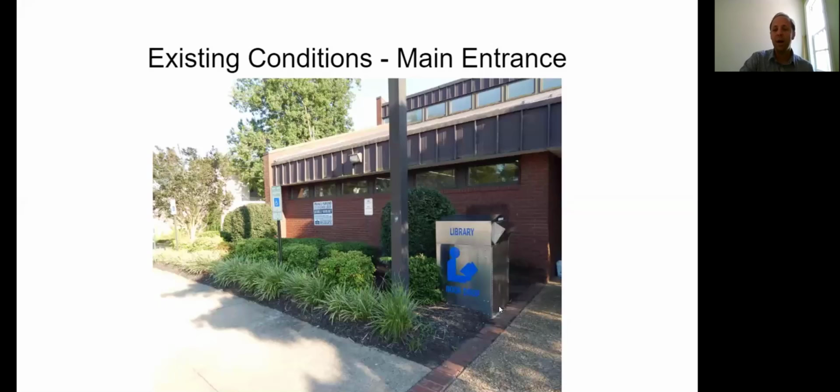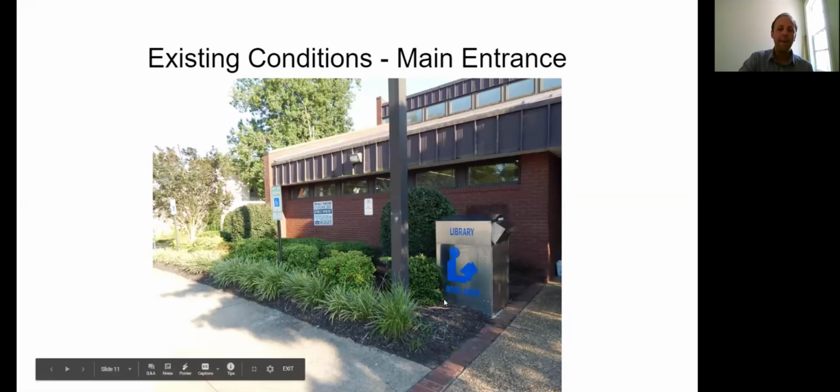This is a view to the left of the entrance to the library, the book deposit box right here. Just to give you all an idea of what we discussed at the in-person charrette yesterday evening, some participants suggested that this area could become an outdoor seating area.